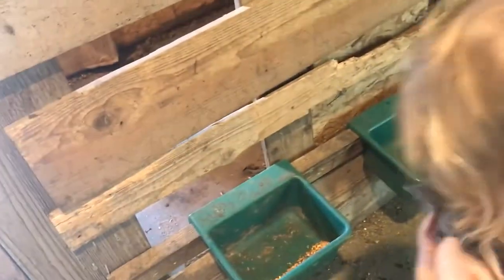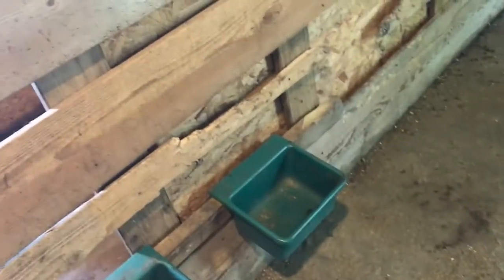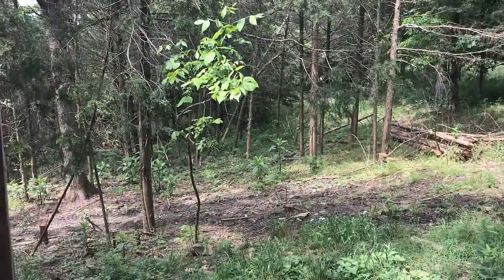Now the goats, I'll show you. I've just got a couple of troughs. I knocked it down again. These are just feed troughs, mounted here. I spread the feed out between the two of them so they don't fight over them. And this is just a supplement. This is not their main feed. Their main feed is the woods. I want them eating out of the woods. This stuff is a treat. It's got some minerals and stuff in it that are good for them, so that's good.